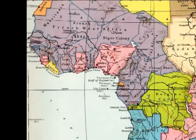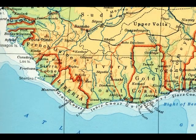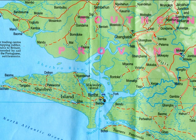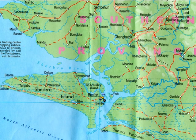The year is 2010 and I, Edward Joy, am in the West African country of Sierra Leone. The Sherbro Islands lie just off the southern province of Sierra Leone. It was here in 2008 that I saw a small canoe being fashioned out of a cottonwood tree trunk, as shown in the picture.